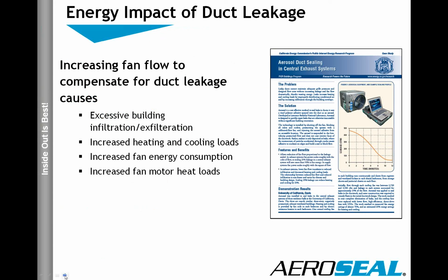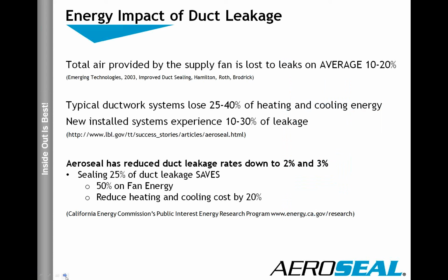And you don't have to take our word for it. Here's the California Energy Commission public data, all right? And even further, we can look at Lawrence Berkeley National Laboratories: new installed systems experience 10 to 30% leakage. And later on in the webinar, Mr. Tony First will talk to you about a new installed system that leaked over 40%, I believe.